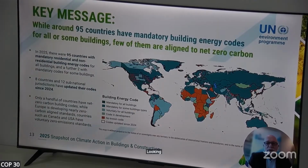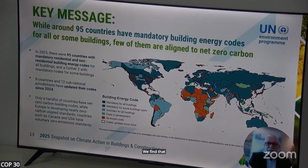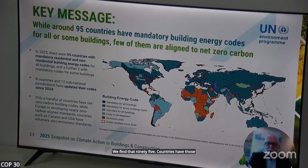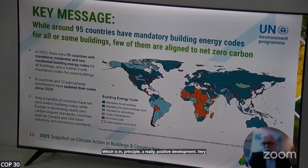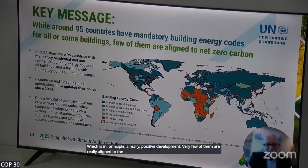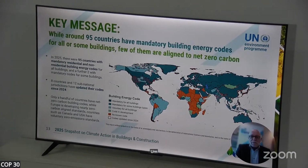Looking at the question how many countries have mandatory building energy codes, we find that 95 countries have those codes, which is in principle a really positive development, but very few of them are really aligned to the net zero carbon goal. Many countries have mandatory energy building codes for all buildings, but some only have them for some building categories, and many countries actually only have voluntary building codes.